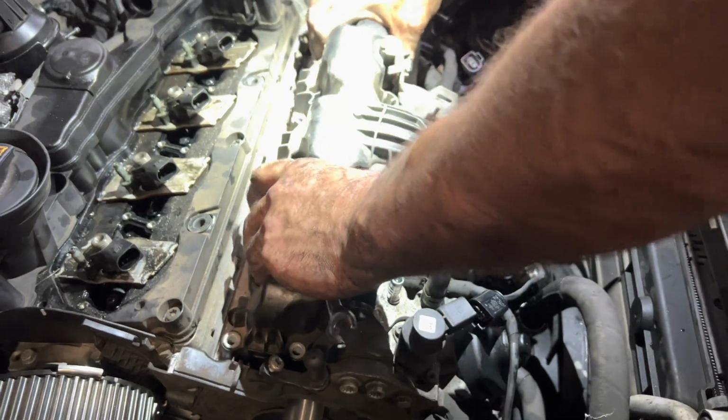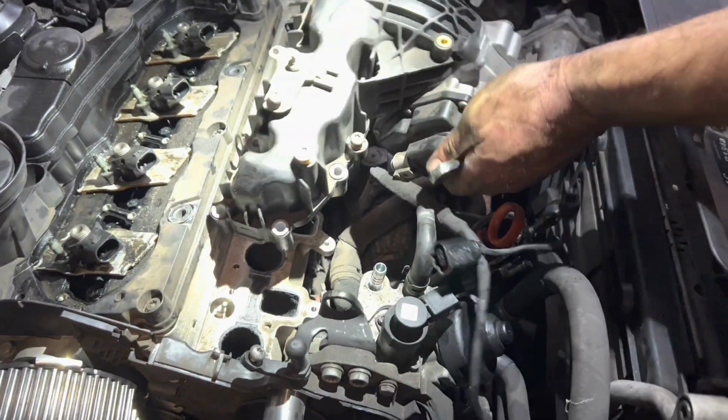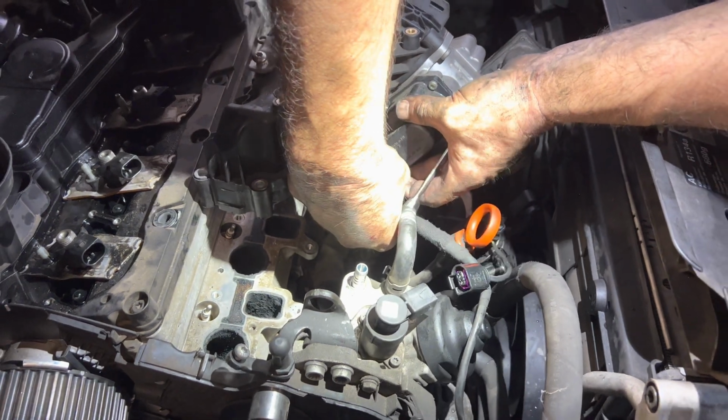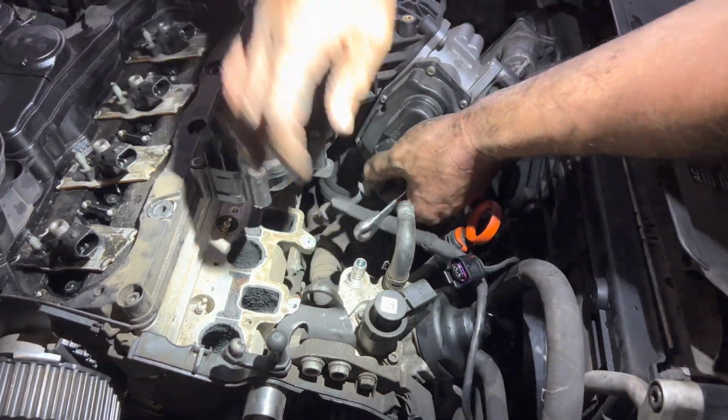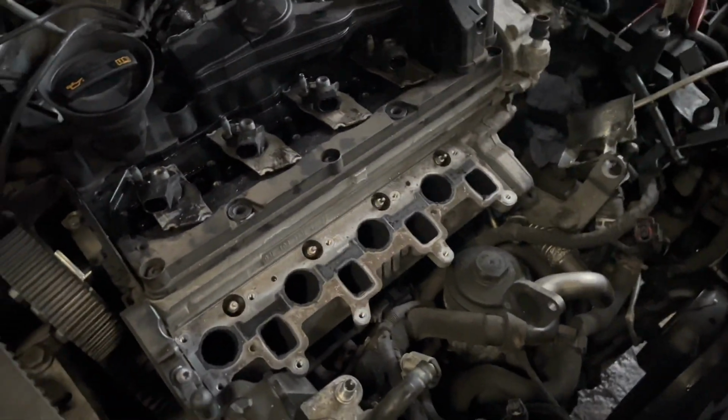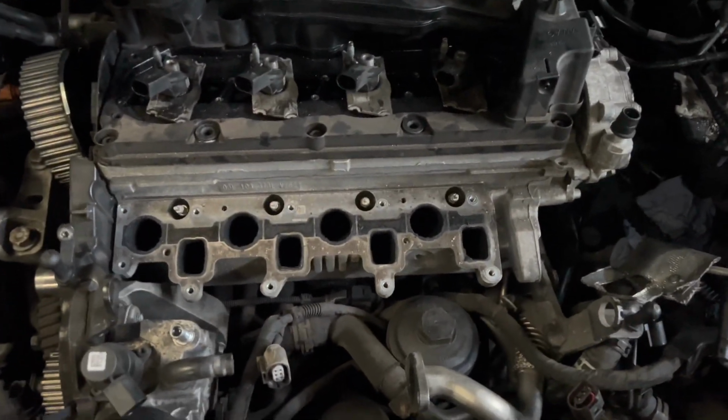Now that's a big plastic thing that sits on the front, so undo the EGR pipes. And then it just unbolts. Forgot to undo this clip under here, but not to worry. With the inlet off, it's quite easy to get access to. Now we just need to pop the injectors out and we're good to go.